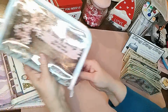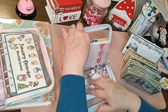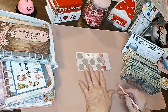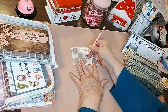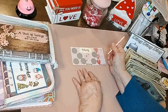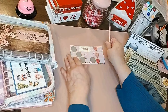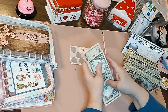Then we're going to do our scratch-off monthly savings. And we're going to start with February because we finished January last week. Okay. Let me get my scratcher here. And I'll just go in the middle. It's a two, so I think I'll do another one. I think I'll go right here. A six. So we'll put $8 in this one. So start it off, and it is a $50 savings. Okay.